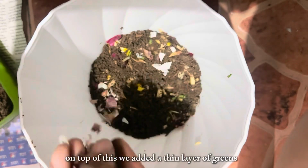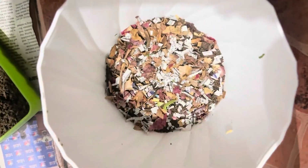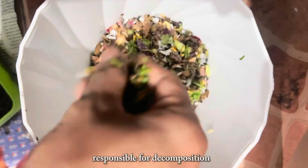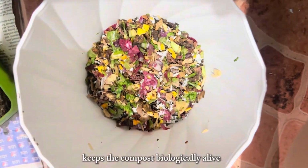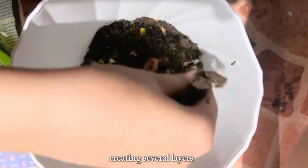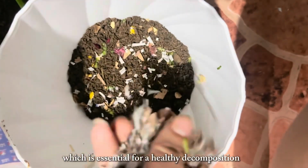On top of this, we added a thin layer of greens, the finely chopped fruit and vegetable peels I had prepared earlier. These are nitrogen-rich materials that provide food for the microorganisms responsible for decomposition. The interaction between the carbon from the browns and nitrogen from the greens keeps the compost biologically alive. We continued alternating between the browns and the greens, creating several layers. This careful pattern ensures a balanced ratio, which is essential for healthy decomposition.